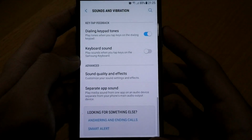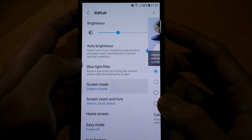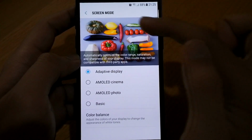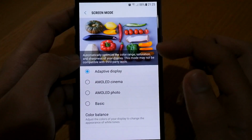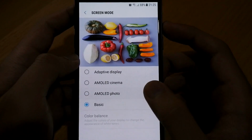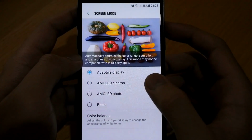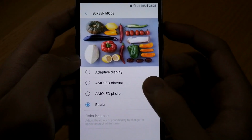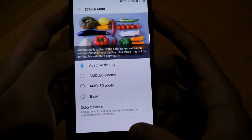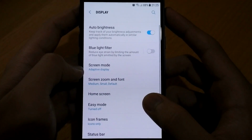Okay, so let's go back and go to the display. The screen mode, adaptive display: you can see that the picture illustrating the changes right here is a little bit different. Now it's more of an array of colorful vegetables that you can see right here. Adaptive display is, of course, the best out of the bunch, but it depends on what you like.